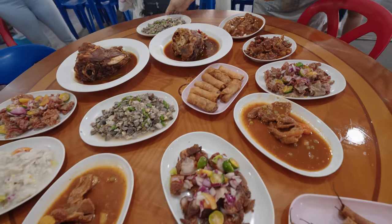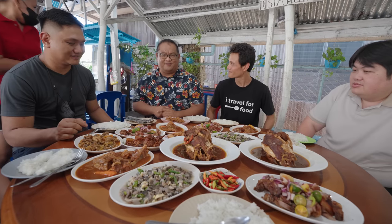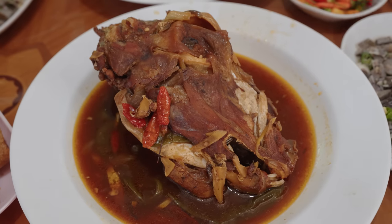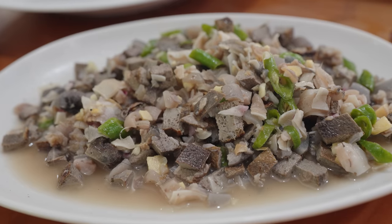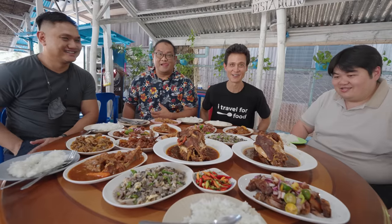Is goat something that you'll find commonly, or is it more of a rare delicacy? In a way, it's a bit rare, but we can find goat sometimes. But this one is a specialized store. And especially the heads, that's a rare one. We should eat the head first while it's hot and fresh.